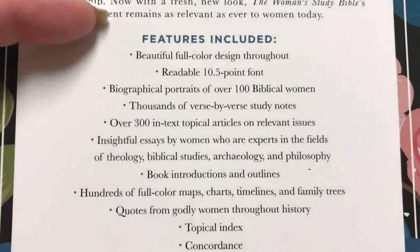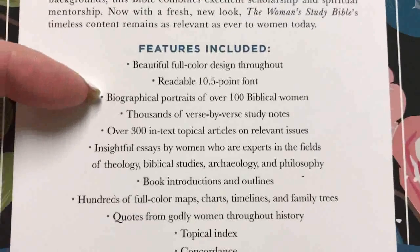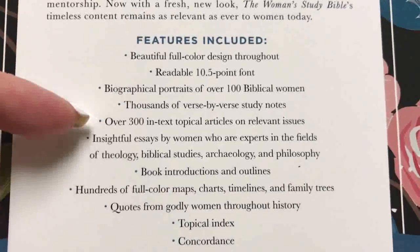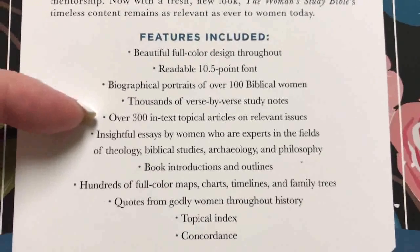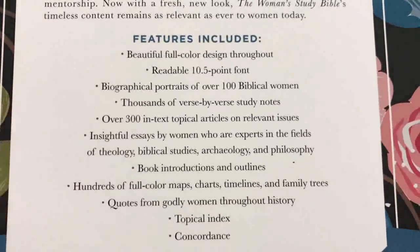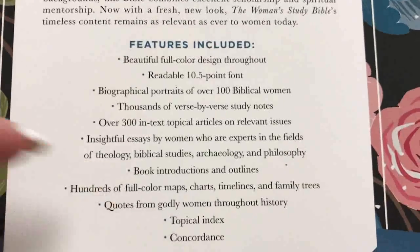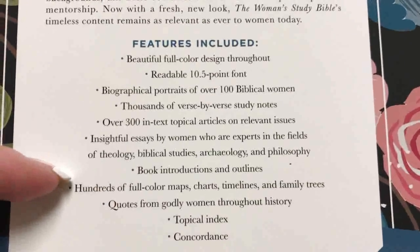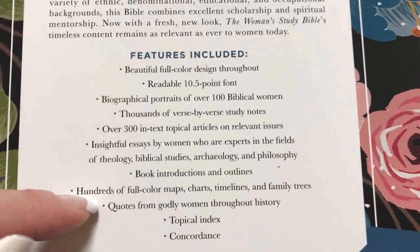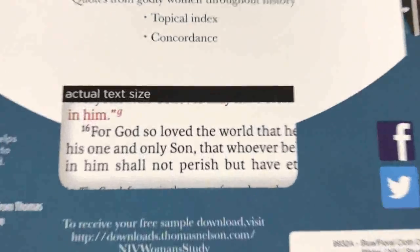So it's got the full color, readable 10.5 point type, biographical portraits of over 100 biblical women, lots of study notes, over 300 in-text topical articles, insightful essays by women who are experts in the fields of theology, biblical studies, archaeology, and philosophy, book introductions and outlines, hundreds of full-color maps, charts, timelines, and family trees, quotes from godly women throughout history, a topical index, and a concordance.